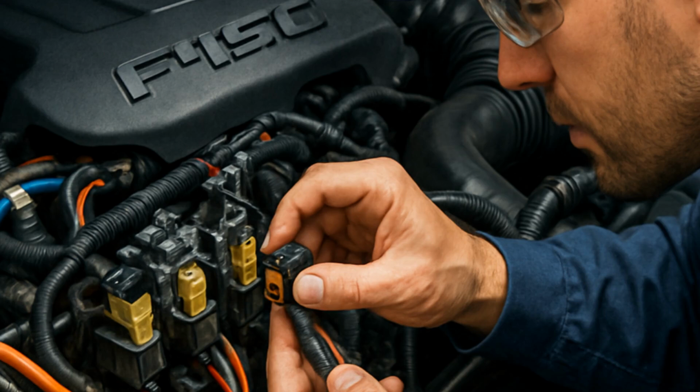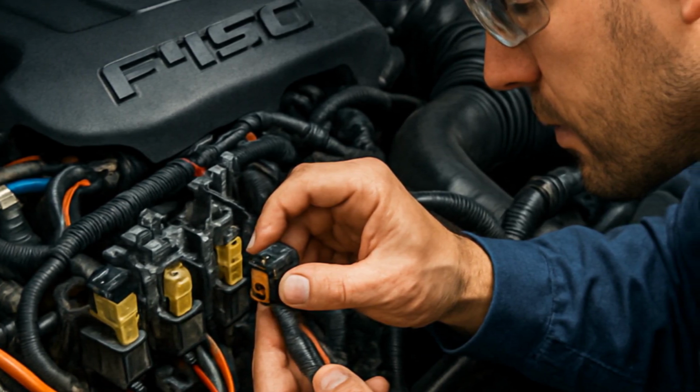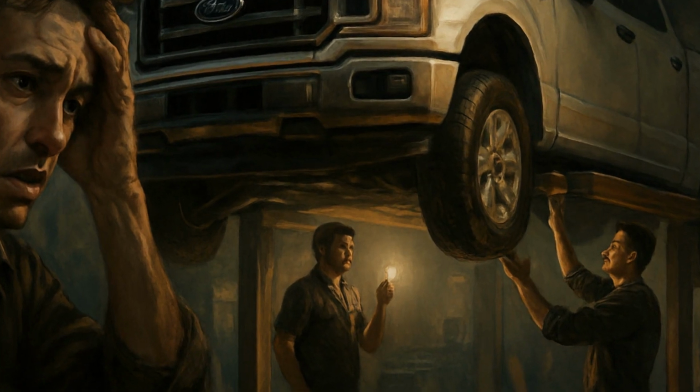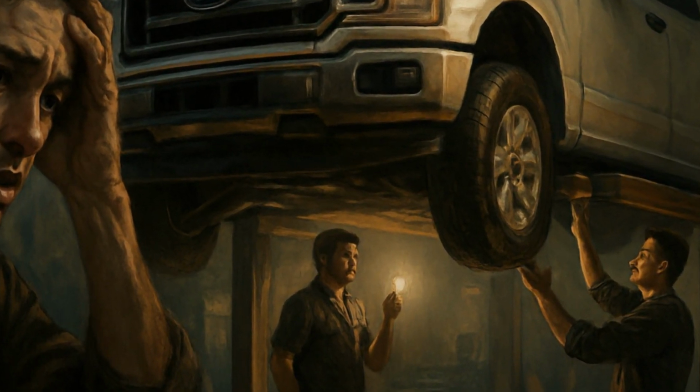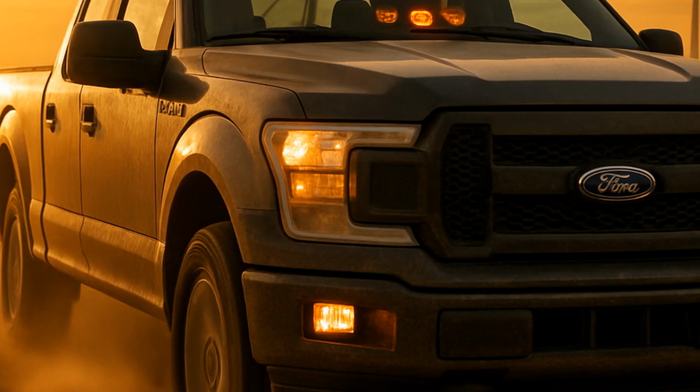If you're keeping score at home, about 50% of F-150 trans fault cases end up being minor. Sensors, solenoids, even loose connectors. The other half might get ugly. The faster you act, the more likely you are to land on the cheap side of the coin flip.